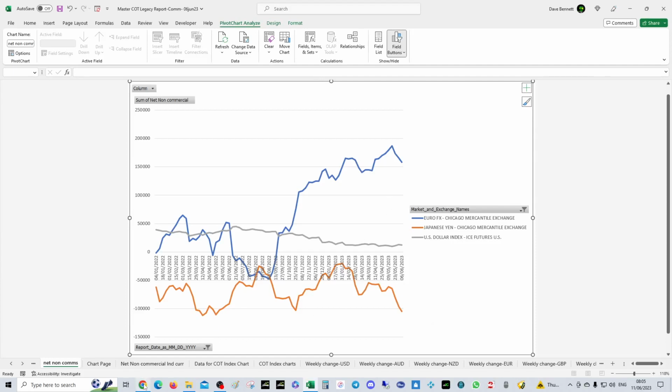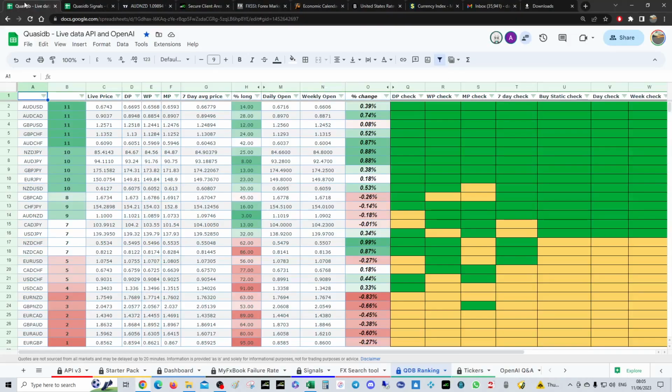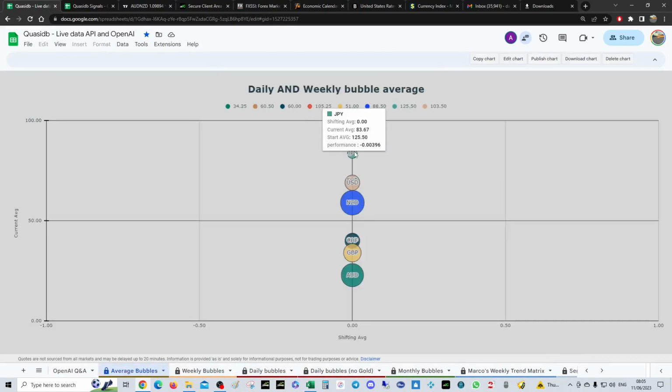We can see that on our bubbles as well, and I'll show you quickly. So they're very long yen. They've got long exposure, and probably what they're going to do is add long to try and get out at break even, and that's probably not going to work out well for them, but we'll have to wait and see. But they're short Aussie and they're long yen.